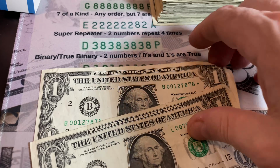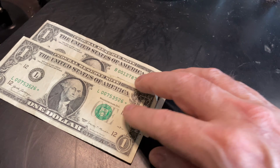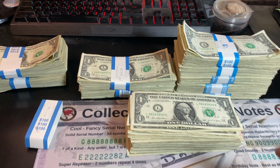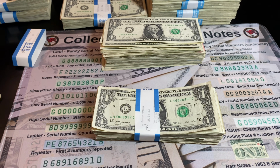2 star notes, and as a quick reminder, we're plugging in all the star notes we find in the star note lookup site to see if we have any rare ones. 3 now total finds on the board through 3 straps. Let's see if strap number 4 can do just as good as strap number 3.